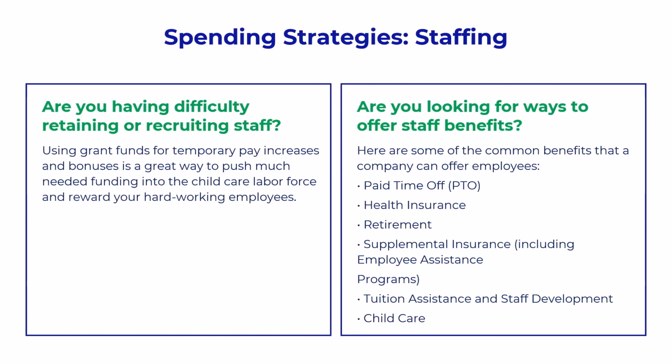Most of these strategies will have budget implications, so it is advised that you plan for them in your budget to understand what you can afford. And there's a great resource available on structuring and offering these incentives entitled Rewarding Your Staff with Bonuses and Temporary Pay Increases. And that is also available at the VECF.org/ARPA's website.